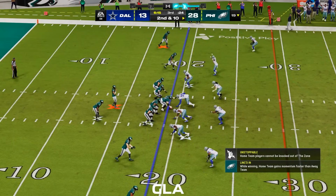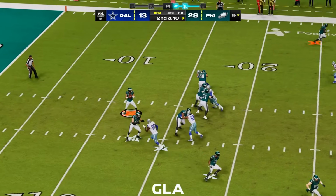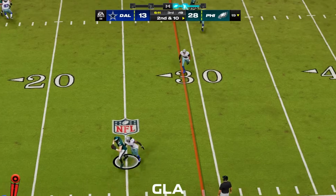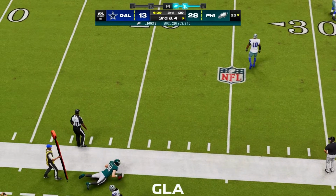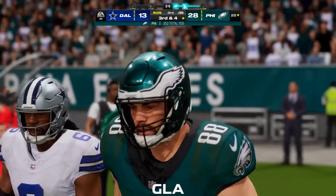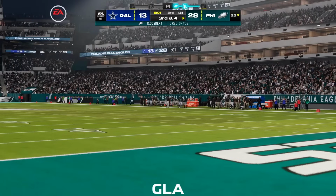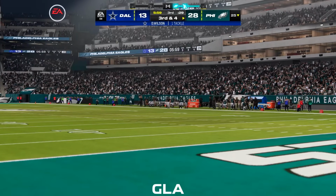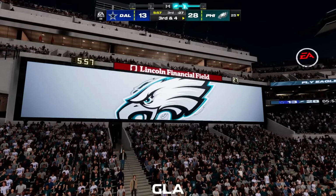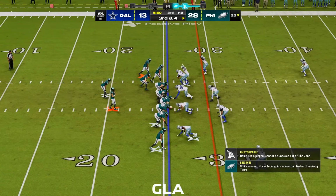Now a 2nd and 10. Hurts. Out route pass complete to Guyton. They get 6. That'll leave them with 3rd and 4. Not a big window to throw. Coverage wasn't too bad there. Yeah, they had him under wraps pretty well, but somehow able to muscle his way open and catch the ball. Here is 3rd down and 4.